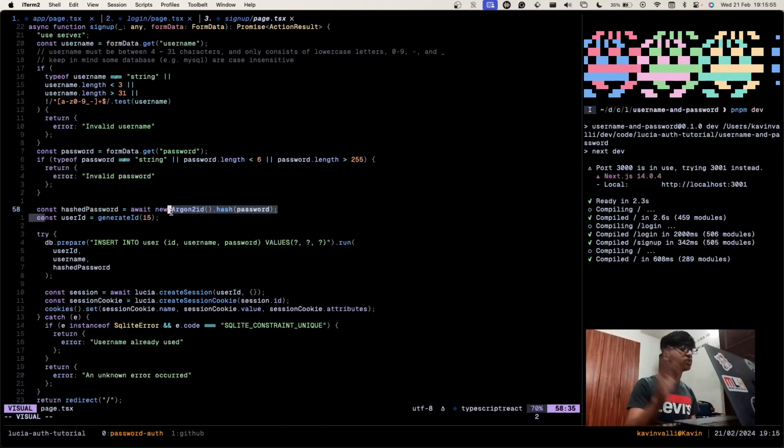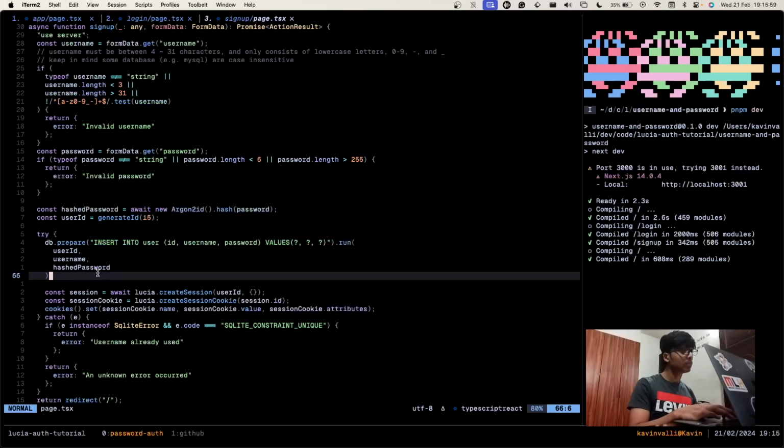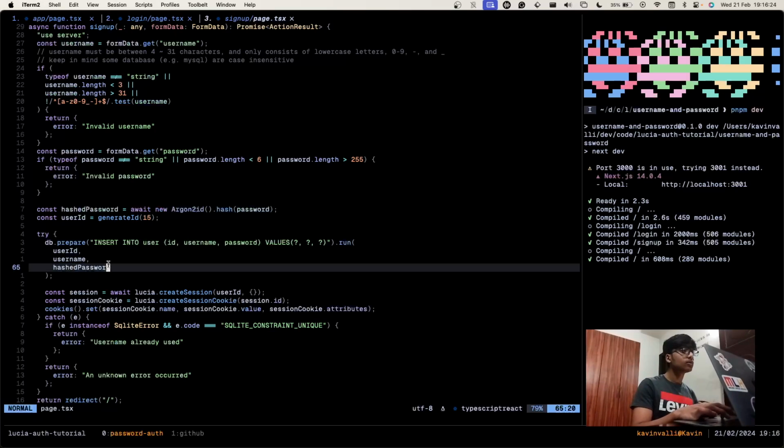So it basically generates the ID just like before, inserts that into the table. It inserts the hashed password. This is where hashing the password becomes very important, because you need to hash the password before putting it into the database. Because if you have the password in a plain string, it is vulnerable to attacks in the sense that people can find out the passwords of the users if your database gets leaked. So always store hashed passwords.